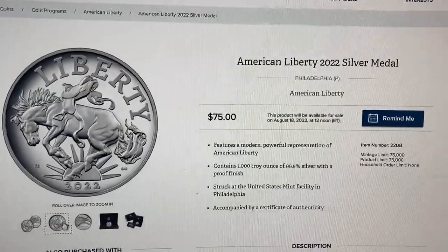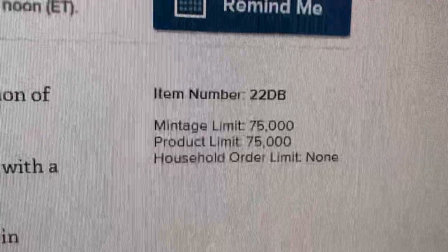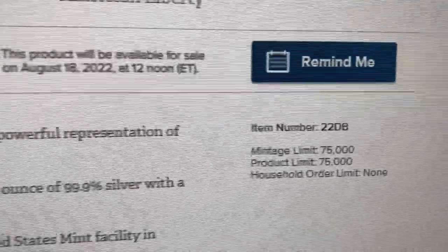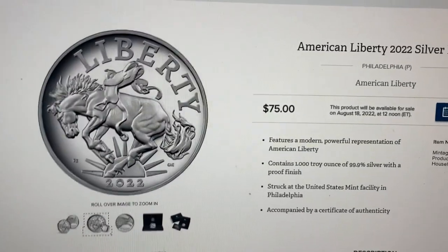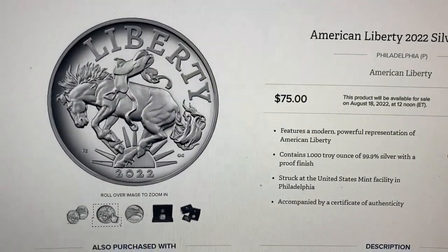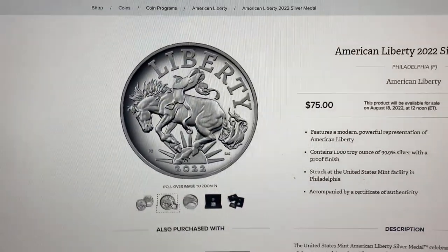I know that this has mixed reviews. Again, to me, 75,000, no order limit, I think it's going to be total ape shit on the day, and this will be sold within 5 minutes. I don't think it makes it past 5 minutes. So tell me what you think.